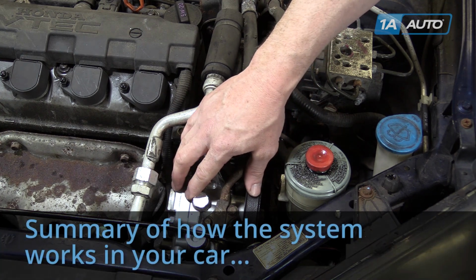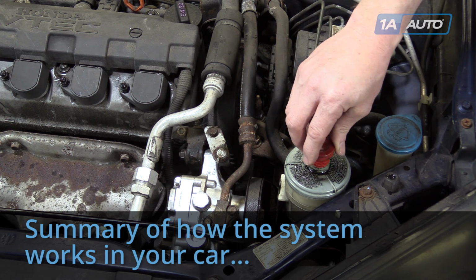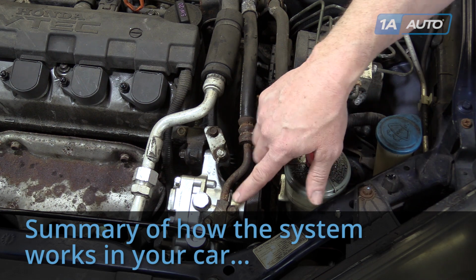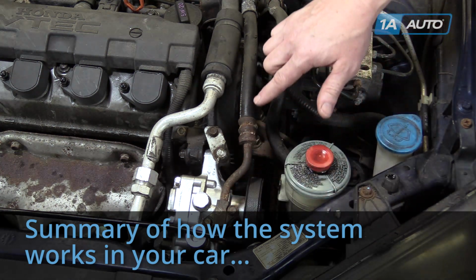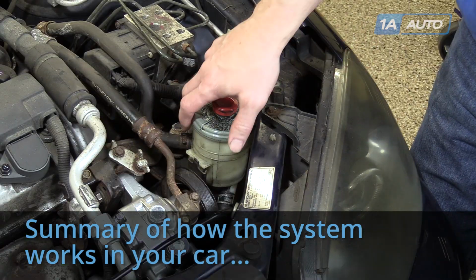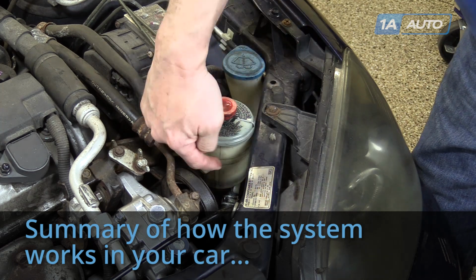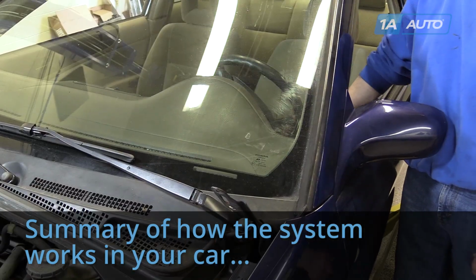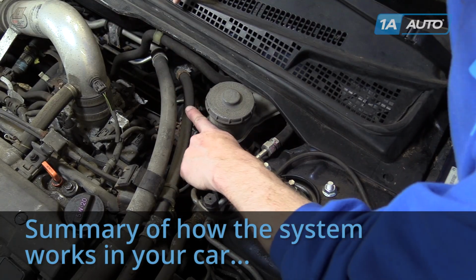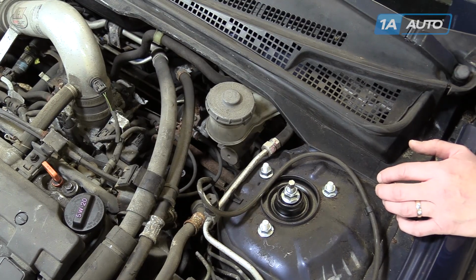Installed in the car, here's our pump and here's our reservoir. So you would put your power steering fluid in there, driven by the engine by a belt, and it supplies pressure through this line back to the rack in this vehicle, and then there's a return line on the other side of the pump that comes back into the reservoir. As I move the steering wheel back and forth, you can see the motion of the rack. So here's my pressure line coming down and feeding my steering rack down here, which then moves the steering gear back and forth.